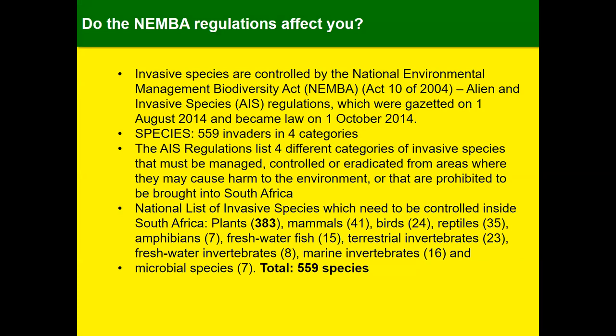The Alien Invasive Species Regulation lists four different categories of invasive species that must be managed, controlled, or eradicated from areas where they may cause harm to the environment or that are prohibited to be brought into South Africa. Of that list, 383 are plants, 41 are mammals, 24 birds, 35 reptiles, 7 amphibian species, of which we have one in the city of Cape Town, the guttural toad, and freshwater fish, which we also have quite a lot of in the Western Cape in our catchments, where we also have a high level of endemism for freshwater fish.